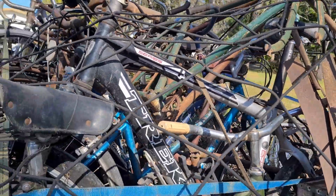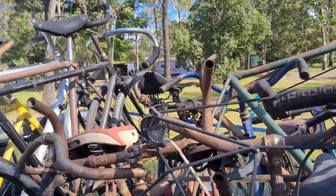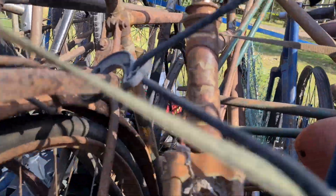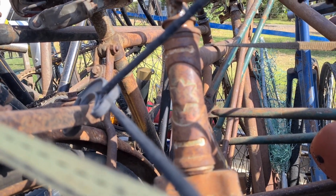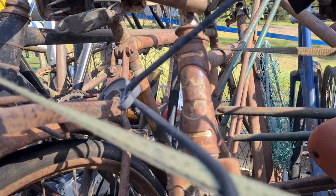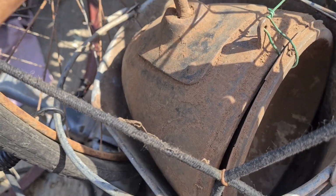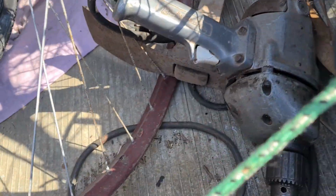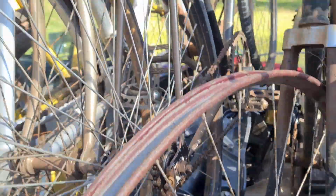Bikes, frames. Some pretty damn good stuff in here. Melvin Star, single star. That one would be right around 1939, I think, from having one previously. Right off the front of a Chevy, I'd say. Giant old drill, still works. There's even an outboard motor in there.